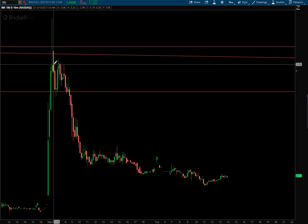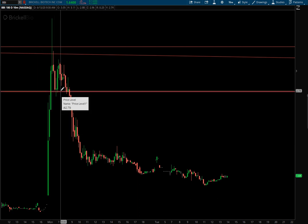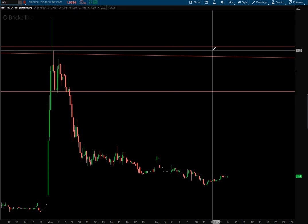So I have this theory that I follow, which is for gap and craps, usually the high of day is either set in the pre-market or it's set soon after the open. It's one or the other. So I'm usually trying to determine, does this look like something that already topped in the pre-market, or is it something that could set up for another push into the open and then hit high of day and fail?